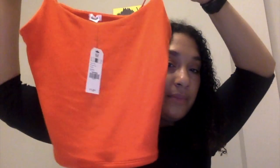The halter top, the crop cami, sorry. So this is a crop cami. I got it in a size medium. I love these straps, and I also just really love the color. Look at that, $15, and the halter top was $10.